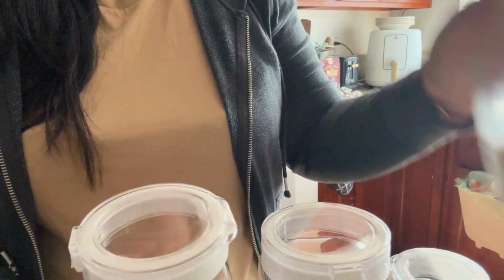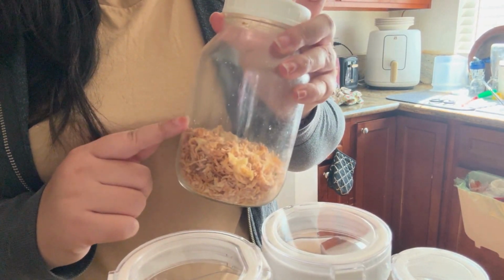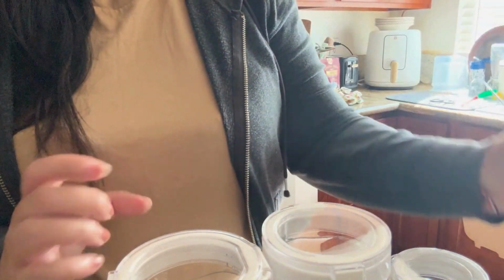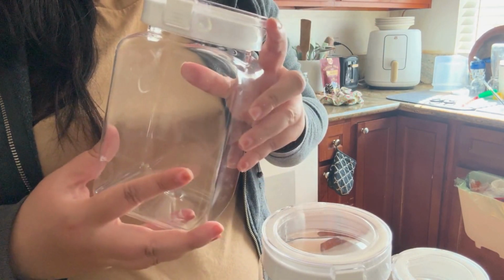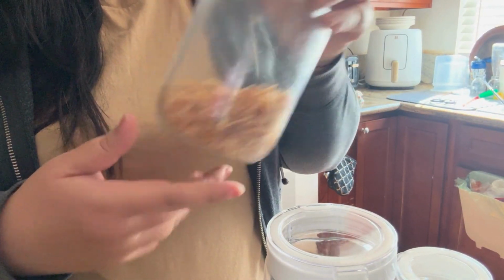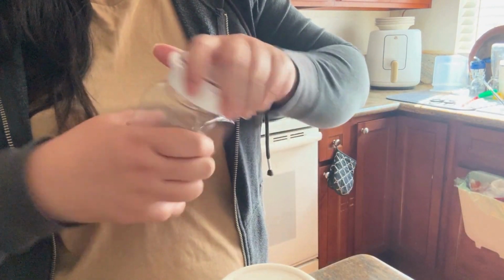And then I'll just save these glass jars for things that I want to refrigerate inside the refrigerator. And then once I have time, I will create labels for these and we'll see how they go. But currently, this is all I have for my fried onions. So let's go ahead and just pour it into one of these.